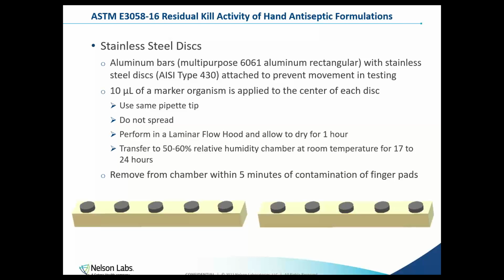Now, for contaminating the hands, you have to prepare stainless steel discs. These are aluminum bars with stainless steel discs attached to them so that they don't move. On each disc, you put 10 microliters of a microorganism applied to the center. Use the same pipette for each application. Do not spread it on the disc, just put it right in the middle. You perform this in a laminar flow hood and allow those discs to dry for 1 hour.